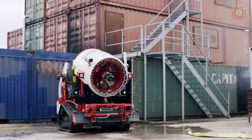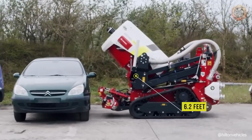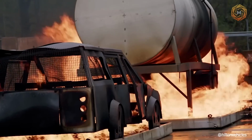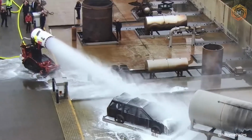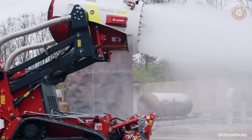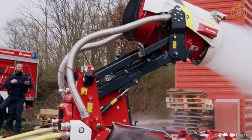The overall height of the firefighting robot has been reduced to less than 6.2 feet, which means the TAF-60 can easily penetrate low buildings. The optional central monitor, which can be turned sideways, opens up a whole new operational tactic. While the hot spot is being cooled by water mist, the monitor can simultaneously target and extinguish neighboring embers.